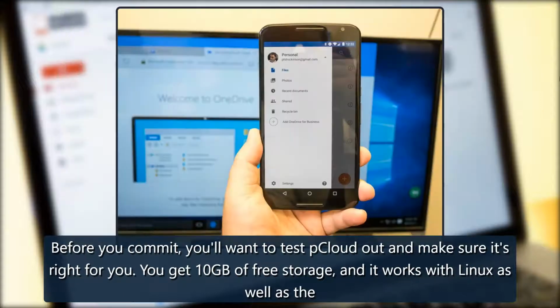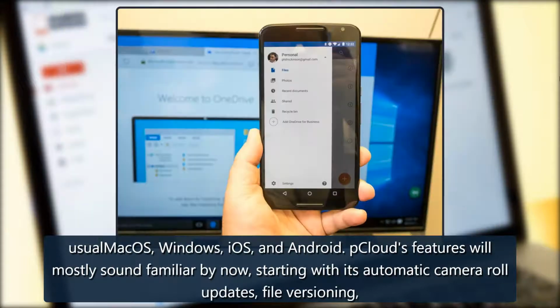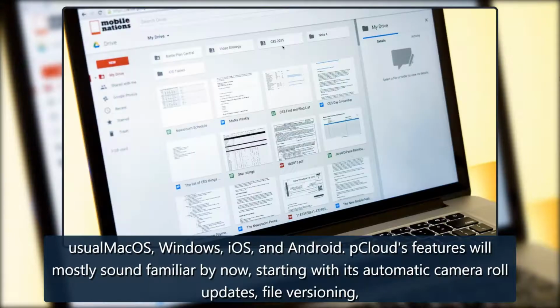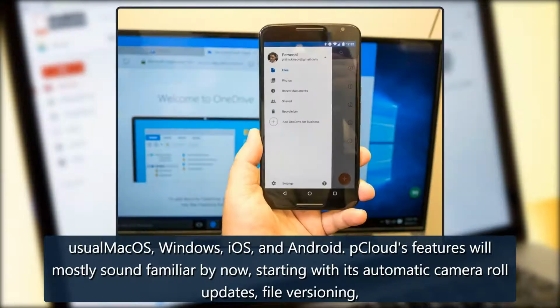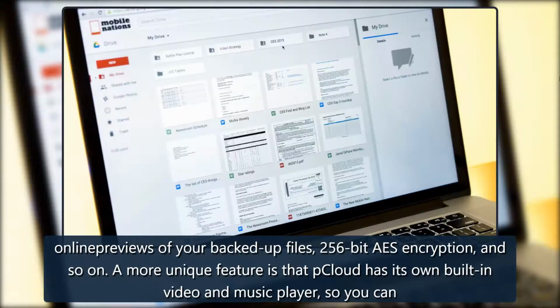Before you commit, you'll want to test pCloud out and make sure it's right for you. You get 10 gigabytes of free storage, and it works with Linux as well as the usual Mac OS, Windows, iOS, and Android. pCloud's features will mostly sound familiar by now, starting with its automatic camera roll updates, file versioning, online previews of your backed up files, 256-bit AES encryption, and so on.